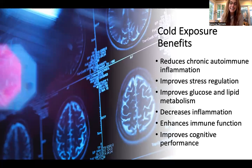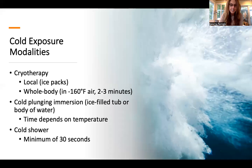There are so many, and I really couldn't go through all of it in the 45 minutes. But we know that it can reduce autoimmune inflammation, and improves stress regulation, glucose and lipid metabolism. It decreases regular inflammation, improves your immune function, and improves your cognitive performance. Those are just a few things that it does. So what kind of modalities are there for cold exposure?